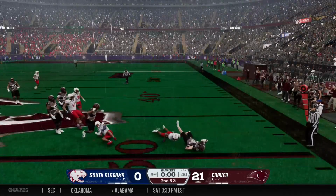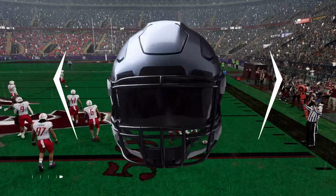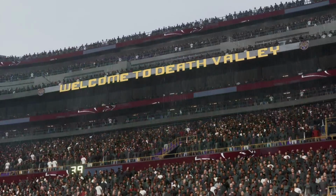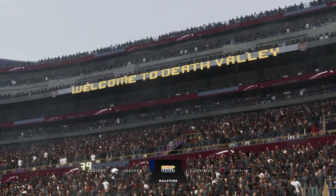It's caught. They make the stop, and that is the end of the first half. We've played 2 quarters here. Time to go to Kevin Connors in our halftime update.